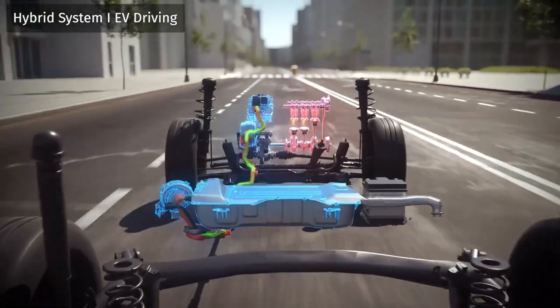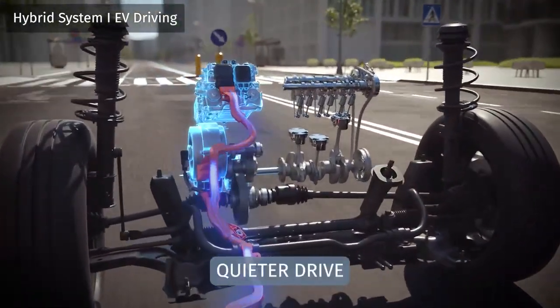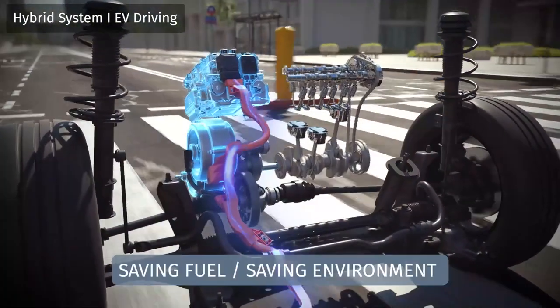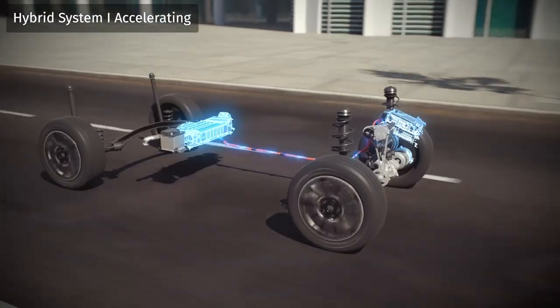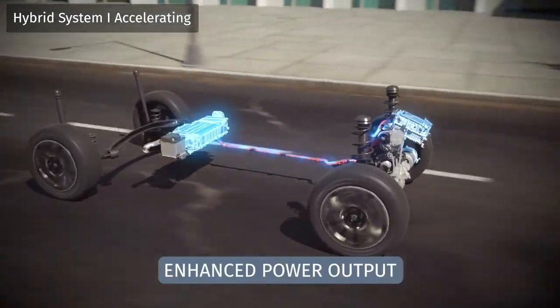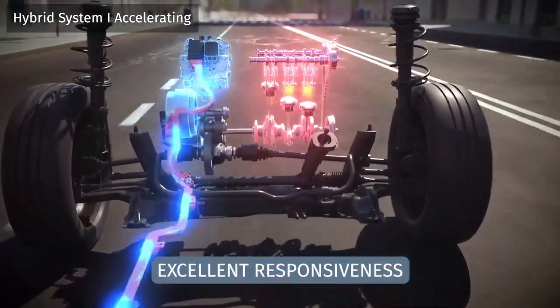In the EV mode, the electric motor takes over. The vehicle runs quietly, powered only by the energy from the battery. When accelerating or under demanding conditions, both the electric motor and the engine work together to deliver a smooth and responsive torque.